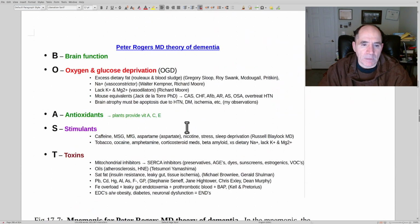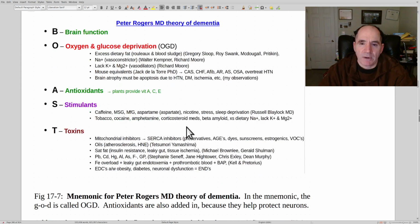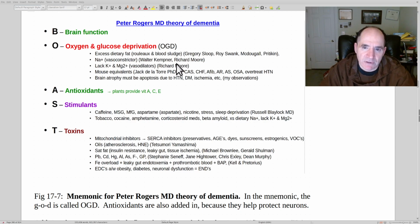Okay. This was just a mnemonic I made for my theory of dementia. And so I was boasting a little bit. So I made the mnemonic BOAST. Brain function depends on OGD, oxygen glucose delivery. And I went through all the things here that will diminish it.